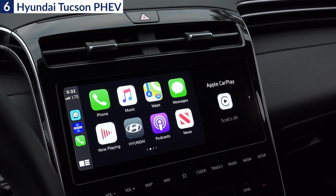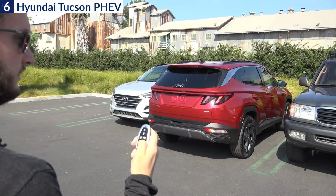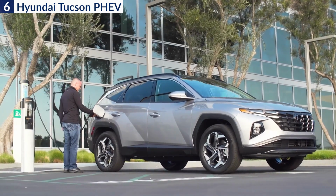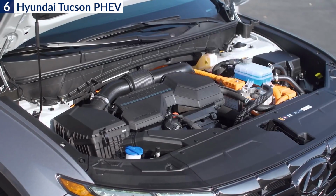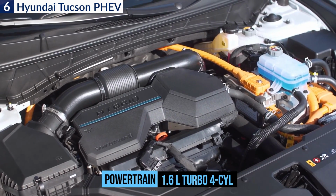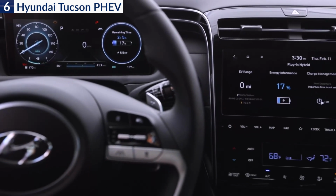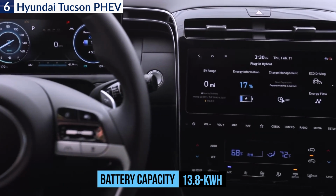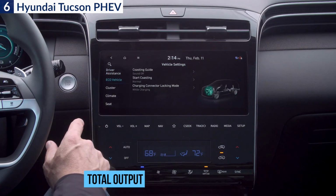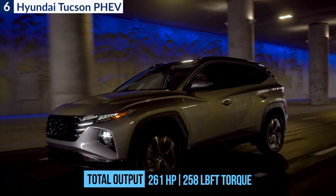Like many other Hyundai products, the Tucson is packed with standard features and even more equipment is available at higher trim levels. The Tucson plug-in works with an augmented version of the standard hybrid's powertrain. That means the internal combustion side consists of a 1.6-liter turbocharged 4-cylinder working with a 6-speed automatic transmission. In the case of the plug-in, Hyundai adds a 13.8 kilowatt-hour battery and a 90 horsepower electric motor, which brings a total system output to 261 horsepower and 258 pound-foot of torque.